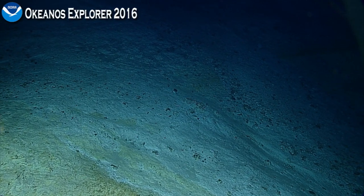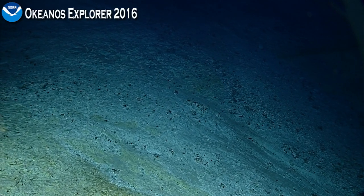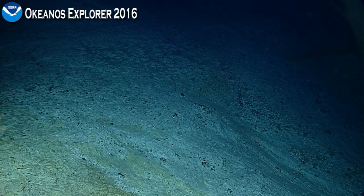Very smooth slope down to the right-hand side of your screen.